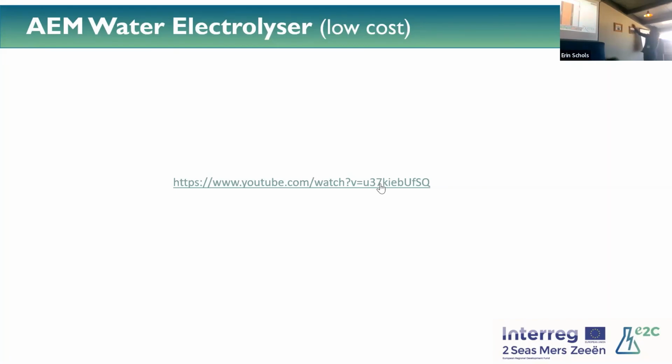In the middle is the AEM, with anode and cathode on either side, and in the middle is the membrane, which conducts hydroxide ions. It's a very good video. I will share it with you, and you can watch the YouTube video. Very good explanation. Besides that is the gas diffusion layer, which involves excellent engineering design.